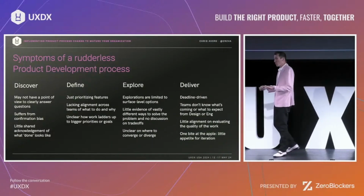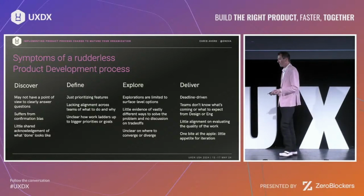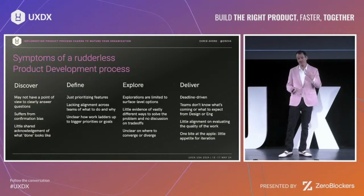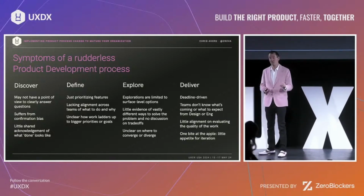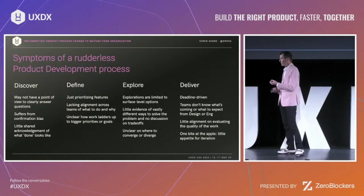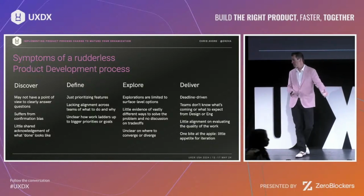And oftentimes, where that comes through is what I call a rudderless product development process, where we are looking for certainty where there may be none, or where we may not even have a point of view of what we are trying to do with this thing, where we don't necessarily know what questions to ask. We haven't even chronicled the assumptions we're making when we start this work, all the way through delivery, where we are overemphasizing deadlines, oftentimes by dates, where we don't know what the design team is going to be making, or does the engineering team know what design is going to be producing?